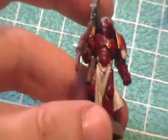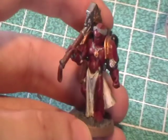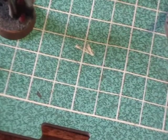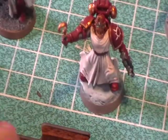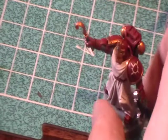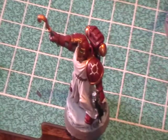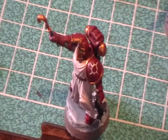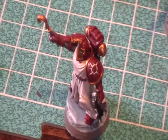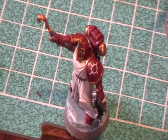I'm trying to show it without my hand getting in the way too much on the angle, so you can see the entire model instead of looking down at it. Let's move on to this guy. This is my pre-heresy Armin model, and I already talked about it a bit, but still, what comes to your mind when you see him posed this way? And also, food for thought, does the chapter or the legion or whatever army it is, the color scheme, affect your thoughts on what he's doing?